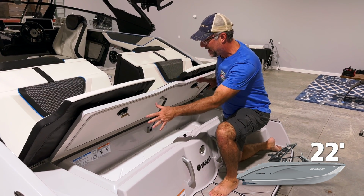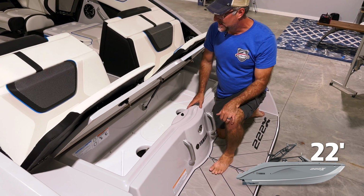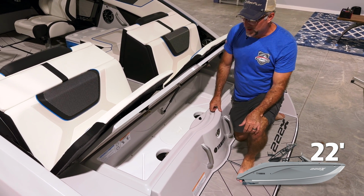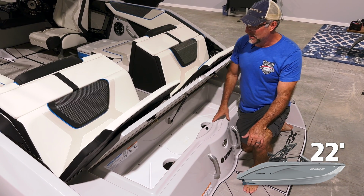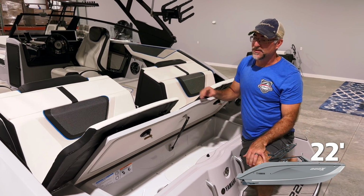Underneath the clean out port hatch here, wet storage again. We like to put the same thing, wet towels, flippers, fins, whatever else. We don't want to bring wet stuff into the boat. Or if you're big into surfing, if you want to put some steel shot ballast bags back here, this is a great place for that.